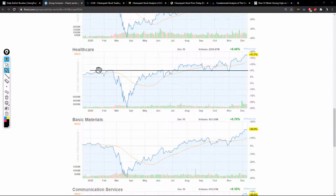Right here, that was the clear level right here. It tried to break out of it again, tried to break out of it again. Finally, it peaked above it, just a little peak. And that was all it needed for volume to come back in and push this stock through even higher. Then it tapped, retested this level again, retapped it again.